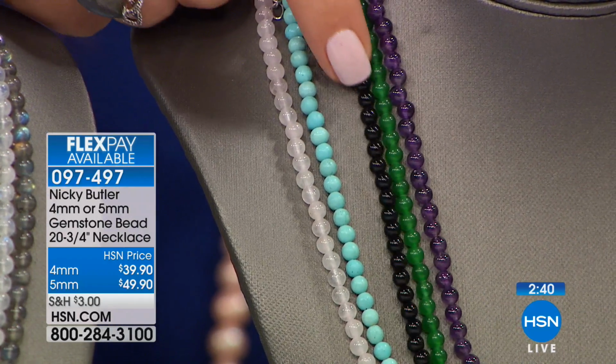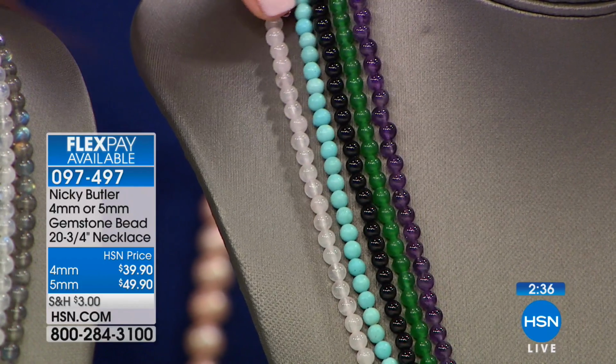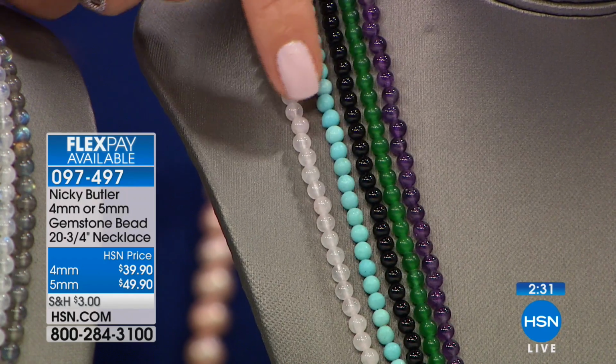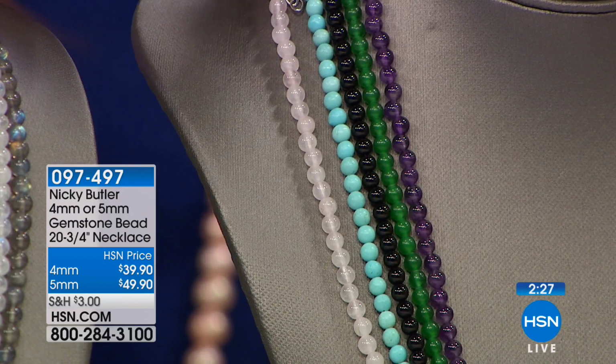Black onyx, if you love that look of a dramatic color. Here's the magnesite. It's another beautiful genuine gemstone. Almost looks like a turquoise. I love that shade. Almost like a Sleeping Beauty turquoise. It's that flawless eternal blue.